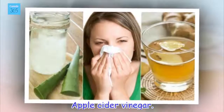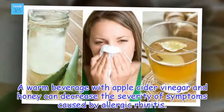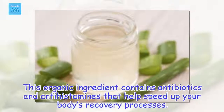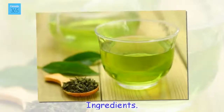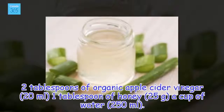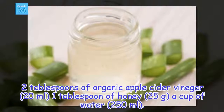Apple cider vinegar. A warm beverage with apple cider vinegar and honey can decrease the severity of symptoms caused by allergic rhinitis. This organic ingredient contains antibiotics and antihistamines that help speed up your body's recovery processes. Ingredients: 2 tablespoons of organic apple cider vinegar, 20 milliliters, 1 tablespoon of honey, 25 grams, a cup of water, 250 milliliters.